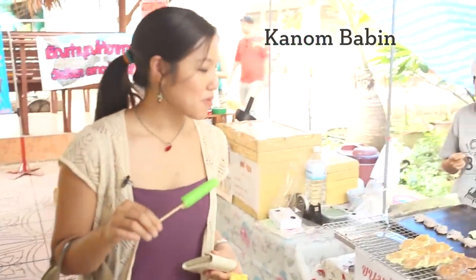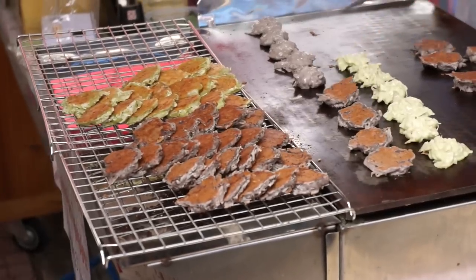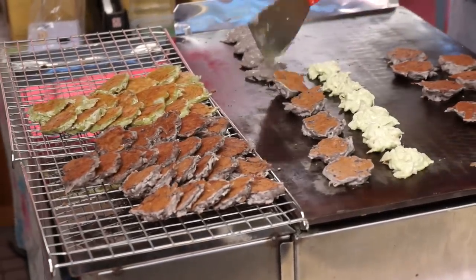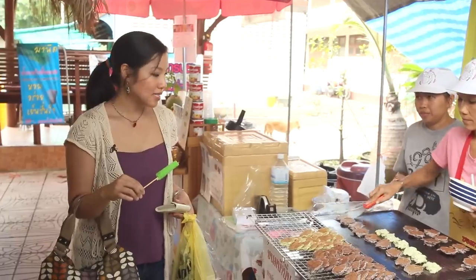This is called khanom ba bin. It means crazy dessert. It's basically sticky rice flour, and this one uses young coconut. Some other vendors use older coconuts, and it's basically a pancake.